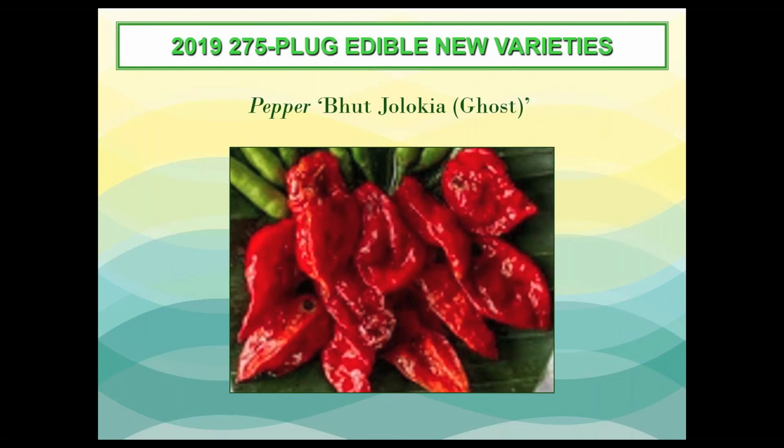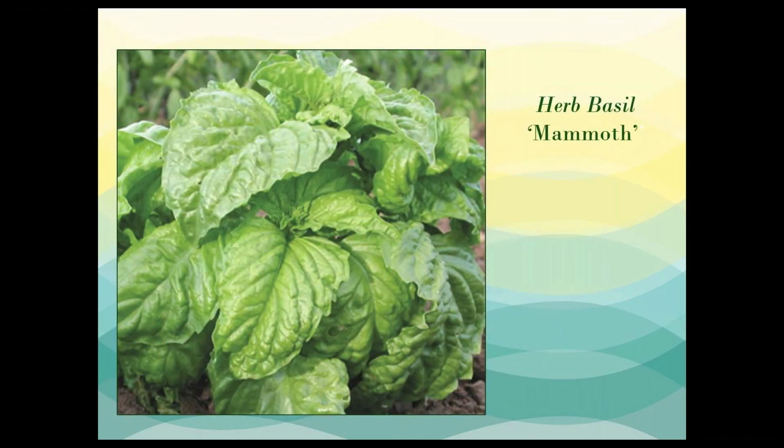For the remainder of the presentation, I'll talk about the 275s, which I'll be growing. For the 2019 year, we're adding the ghost pepper. For those of you that like extremely hot chilies, this guy's a 1 million+ Scoville units, so this guy's really intense. Great novelty addition from India. Again, it's one of those plants that you want to give to family members that you do not like, so in-laws is a great one for that.